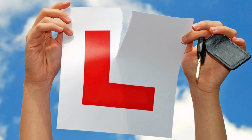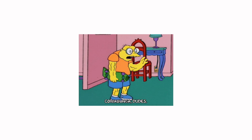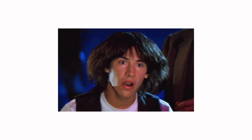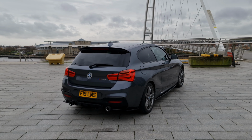Now, when I passed my test about 8 years ago, I could not give a toss about running costs. But I found the older and more boring I get, the more interesting it actually is. And to be fair, it's probably quite handy knowing what you're going to have to shell out every month on a motor, whether you're just looking to buy one, or maybe you've already got one sat on the drive and you just want to compare what you're spending against other people's figures.